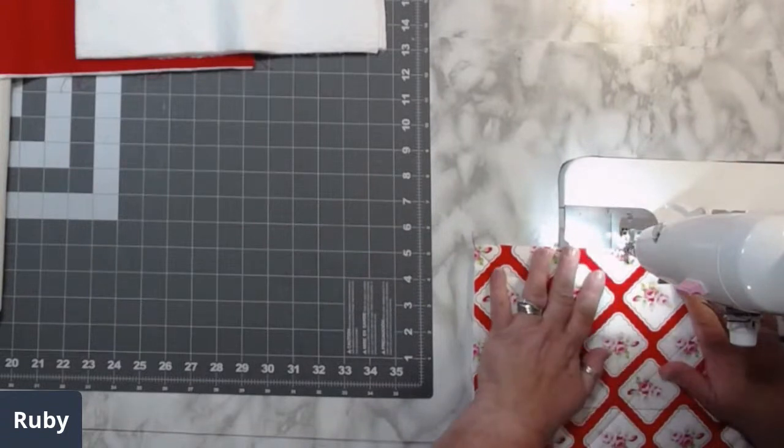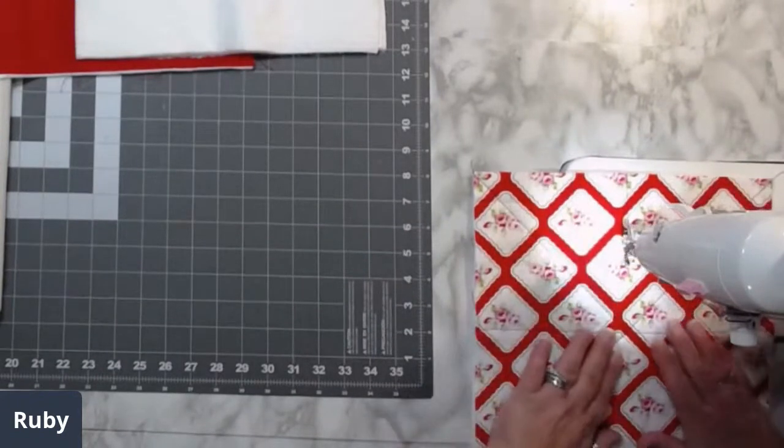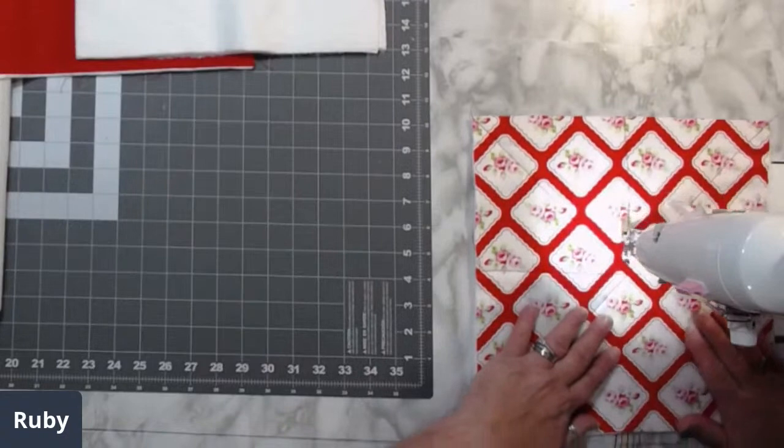Tomorrow we're going to design a fold up grocery bag.